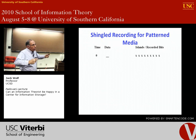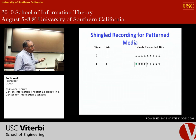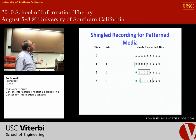So let's assume somehow you got on the right track. These are now islands, and somehow you're on that track. And you go to write a bit, but you actually write a big bit because of the shingling effect. So if you want to write a 0 at time instant 1, you write it not only on island 1, but on islands 1, 2, 3, and 4. Now you go to write on island 2, and let's suppose you want to write a 1 on island 2. Well, you write it on 2, 3, 4, and 5. And lo and behold, you've left a 0 on island 1, which is your objective. And now you want to write on islands 3, 4, 5, and 6 with a 1. And that's okay. You've now left 0, 1, 1.